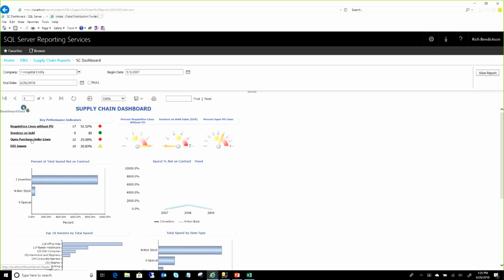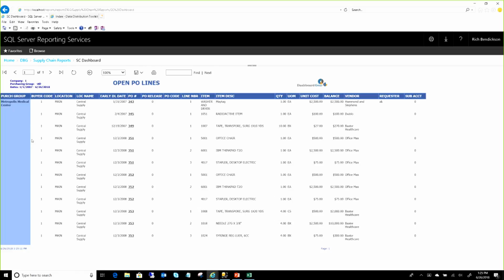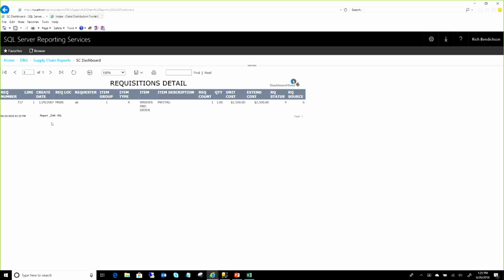On these, you can create drill down reports. I clicked on the line that said open purchase order lines, and it gave me a more detailed listing of those open purchase order lines. Within that, you can have other reports. The purchase order number here is highlighted. It says 343. If I click on that, it's going to go into a purchase order detail report, which shows me the details of that purchase order. And this one has a requisition, so I could click on the requisition and go to the details behind that.